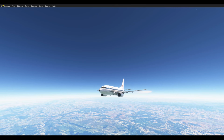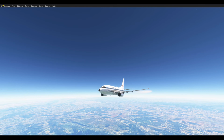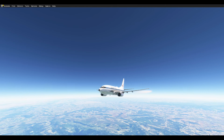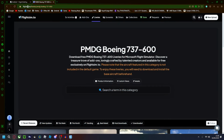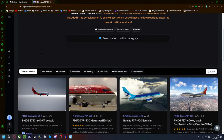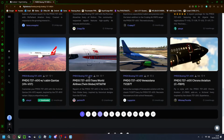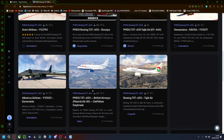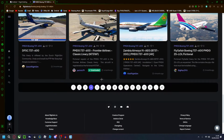Liveries: the app offers good base liveries, but it's not absolutely perfect. It's a bit limited, so if you want a few more liveries, all you do is go to this link, flightsim.to/liveries/pmdg Boeing 737-600. I'll put a link to that in the video description, and you get 42 pages of liveries to navigate through, including TWA, British Airways, all the different variants, even some fictional airways.